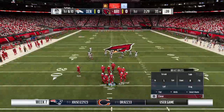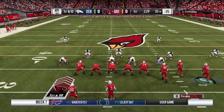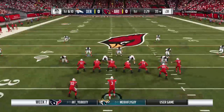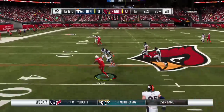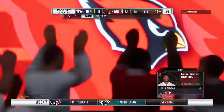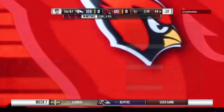Now on the heels of that run by Johnson, here's another 1st and 10. They'll look to throw on first down with Josh Rosen. Over the middle, the catch made by Mitchell. And he'll get up near the 45. They'll spot it at the 44. Give him 9 there on the first down completion.